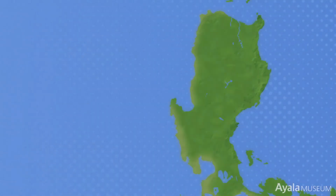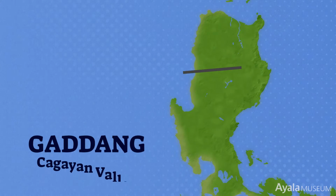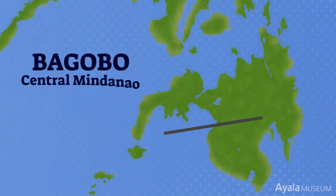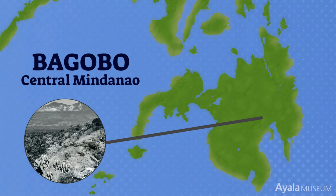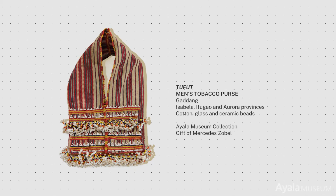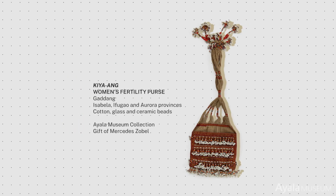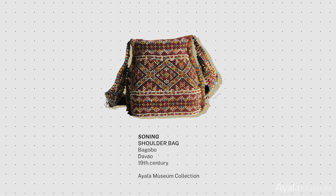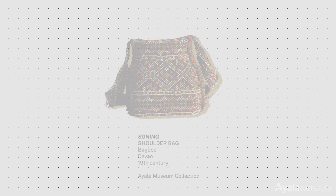Some of the most elaborate traditional bags are produced by the Gaddang of the Cagayan Valley up north, and the Bagobo, who live within the perimeter of Mount Apo in central Mindanao down south. Both groups produce bags incorporating their rich textile traditions, which is why these seamlessly match with their traditional attire. The Gaddang have a strong affinity for a vibrant red and produce textiles out of dyed cotton, while the Bagobo prefer deeper maroons and abaca fiber.